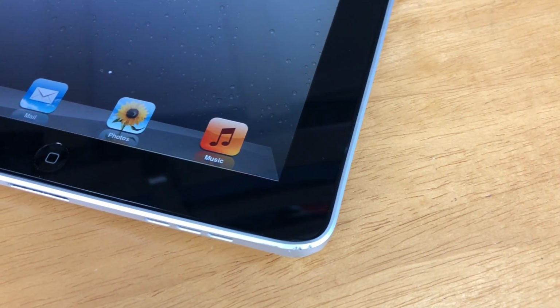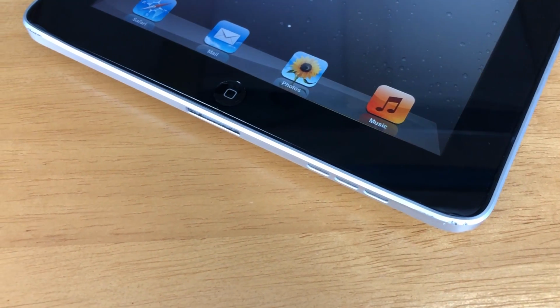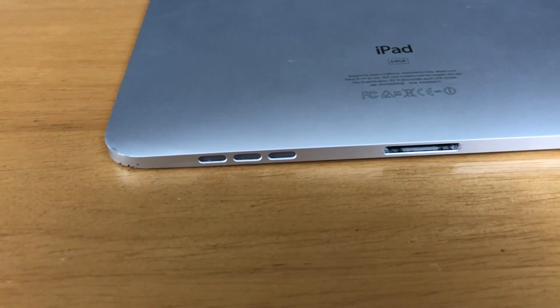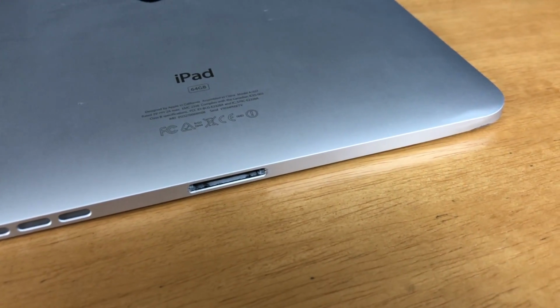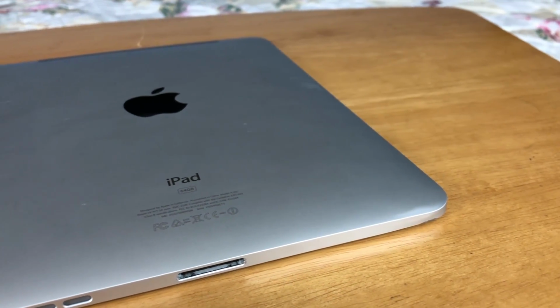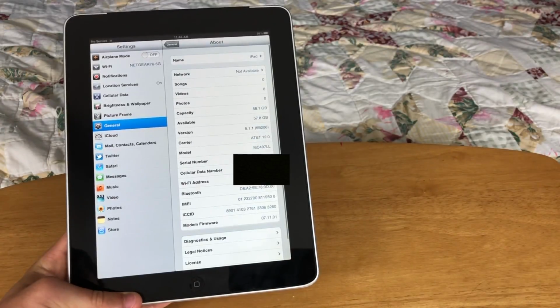Today we're going to be finding out if the iPad first generation is still usable in 2019. So as you may know, the iPad first generation was first introduced on January 27th, 2010, and it was released to the public on April 3rd, 2010. It came with an Apple A4 1 gigahertz processor, 16, 32, or 64 gigabyte storage configurations, and 256 megabytes of RAM. It also had a 3G cellular network option. This particular model is the 3G 64 gigabyte model, as you can see here.